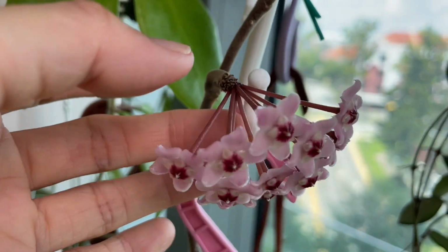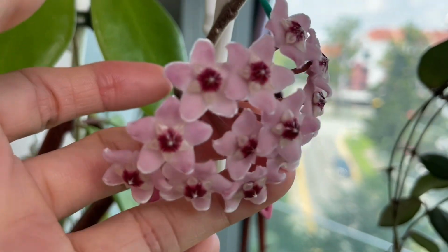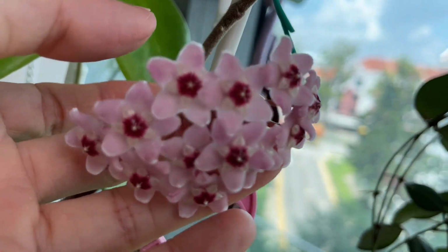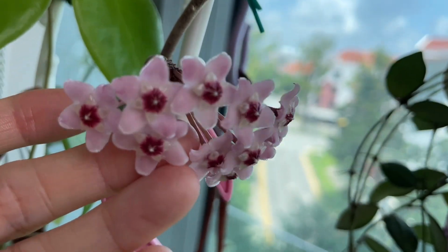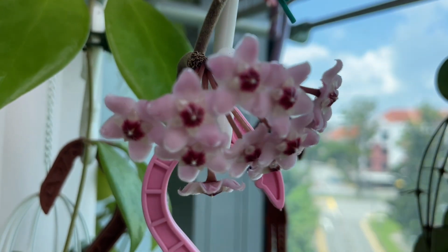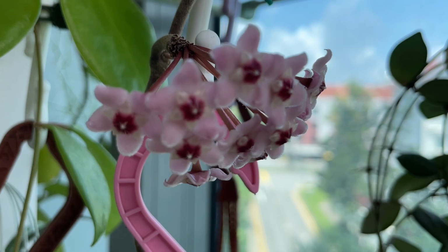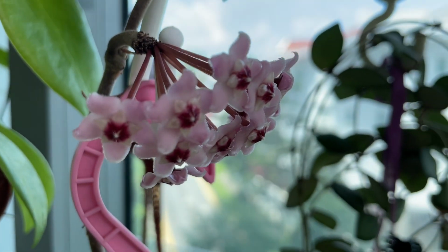Crinkle 8 is a type of Carnosa. So the flowers actually look very similar to the Carnosa type of flowers, as you can see from here. I really enjoy the sweet pink color, and it also gives off a wonderful chocolatey scent, which is very characteristic of most Carnosa Hoya flowers.